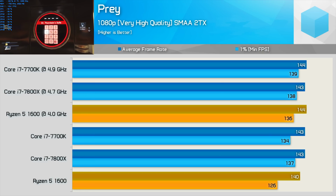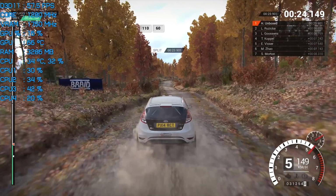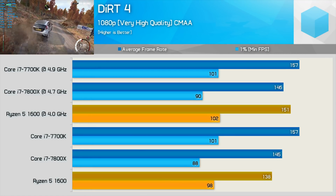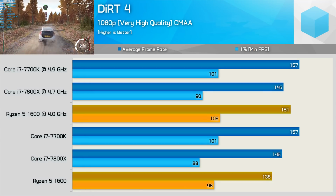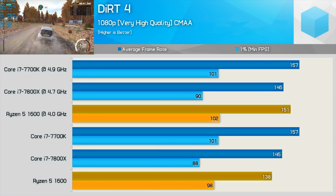Here the 7700K, 7800X and R5 1600 all deliver similar performance, especially once they're all overclocked. Finally, wrapping things up, we have Dirt 4, and this title plays very well on the Ryzen 5 1600. Stock, the AMD processor was able to maintain more frames than the 7800X, and once overclocked, it was just outright faster, even matching the 7700K for the minimum frame rate, so a stellar result for AMD here.